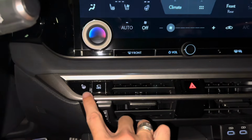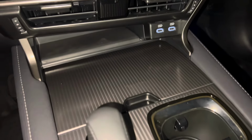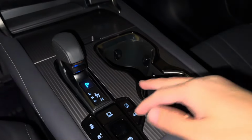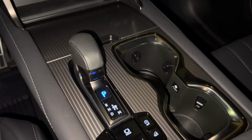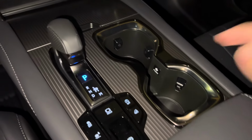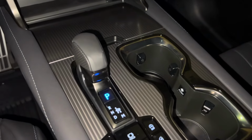This is my advanced remote parking package with the 360 camera. Got my USBs down here. I do love that they added the aluminum trim down here. And instead of that awful black gloss trim they had on the NX, which got dusty, dirty, and scratched easily, this does hide dust better, so I'm really thankful that they put this down here.